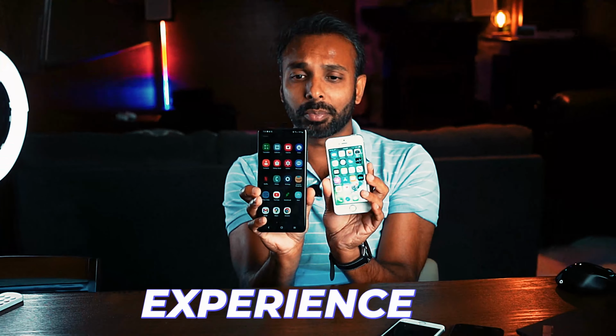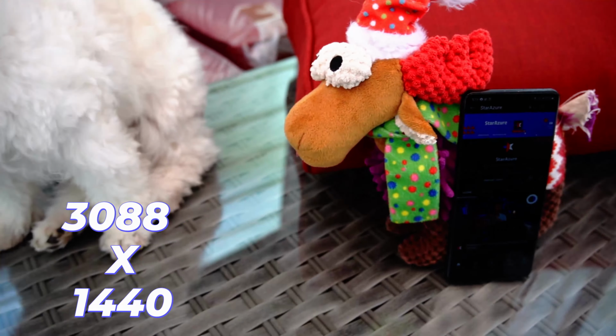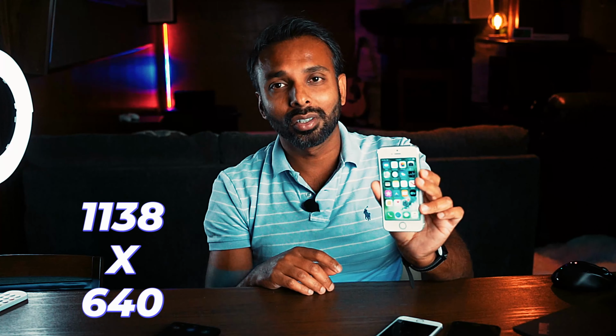Simply put, bigger screens just give us a more immersive viewing experience. This iPhone has a 4-inch display and the Samsung phone has a 6.8 inch display. That is much bigger than you would think. That is almost 2.5 times bigger screen area. The Samsung S23 Ultra has a resolution of 3088 by 1440. And this 10-year-old iPhone was 1138 by 640. That is much lower resolution, but on a small screen it doesn't really matter.